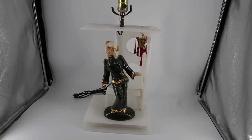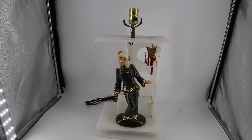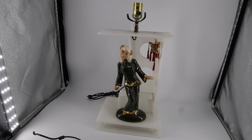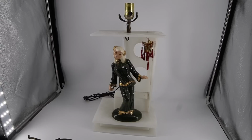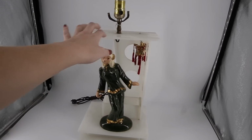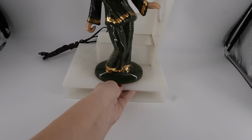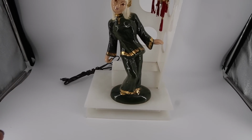I think I paid about $100 for it. It wasn't very much in the scheme of things because moss lamps are worth quite a bit of money, and they're usually characterized by this plastic, Lucite acrylic. The first time I saw one, I actually thought that somebody had made it. I didn't realize what it was.